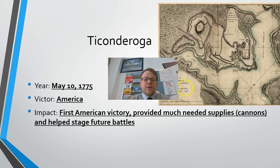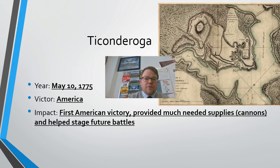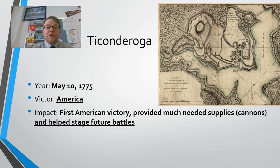The Battle of Fort Ticonderoga, not really a battle, so to speak, because there wasn't really any British troops here. Remember, all the British troops in the colonies are located in Boston and Philadelphia, the cities. Ticonderoga is in the back country of New York, up near the Lake George area today. And basically, there was only 50 or so British soldiers at the fort.